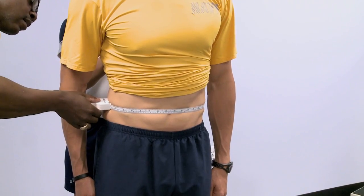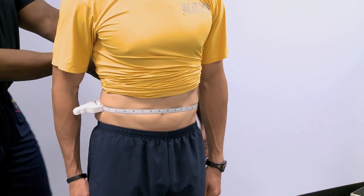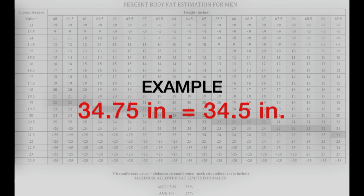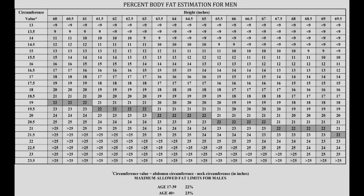Round the abdominal measurement down to the nearest half inch and record. For example, round 34 3/4 inches to 34 1/2 inches. To calculate male scores, subtract the neck measurement from the abdomen measurement to determine the circumference value. Then refer to the body fat estimation chart for final results.